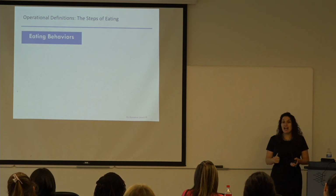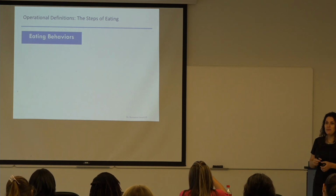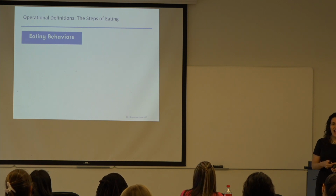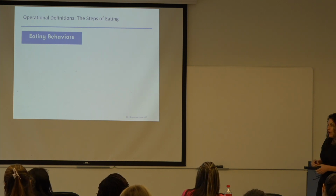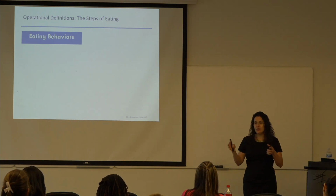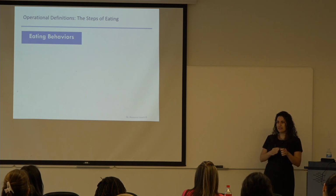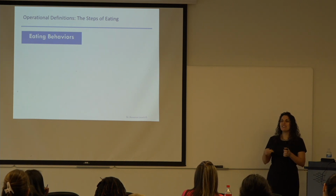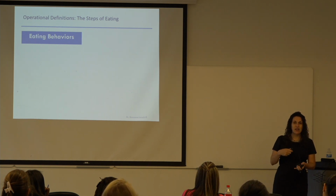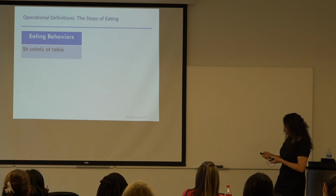So the first thing we're going to talk about is operational definitions, right? If you are going to be taking data on target behaviors, you need to know what behaviors you are actually taking data on. So when we talk about eating behaviors, here are the steps. What every good behavior analyst likes to do is to break down the steps of different tasks. So if I were to ask you, what are the steps of eating? What are the things that you need to do to actually eat? These are the broad strokes of it.